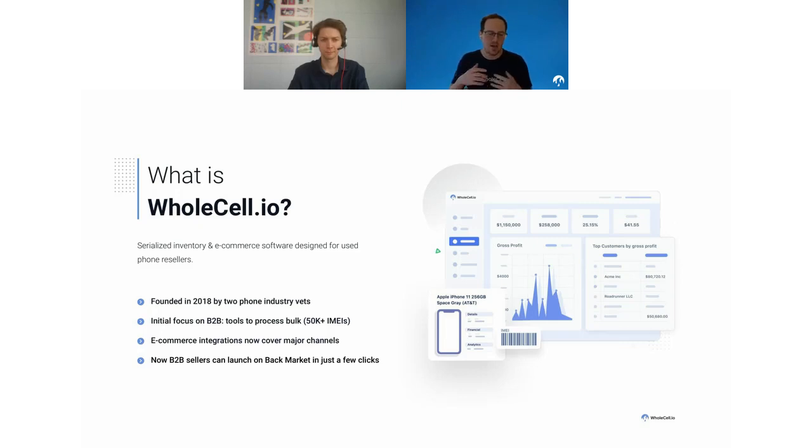So what this means is that if you're a B2B seller and you're selling primarily in bulk to bulk buyers, but you want to try e-commerce, you can use WholeCell. If you've got WholeCell and you're using it for processing your inventory and selling it B2B, starting to sell on an e-commerce channel like Backmarket, you can do that in just a few clicks. And so that's what we've built, is this very easy way to step into and experiment with other channels. And that's what we're talking about today.